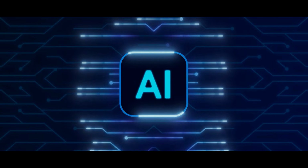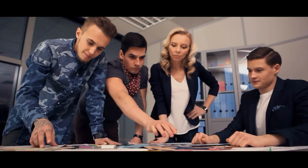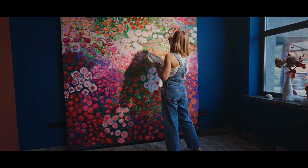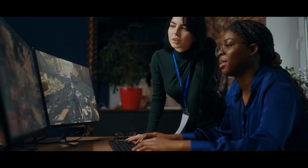Flux is more than just another AI model. It represents a shift in creative technology. It shows that powerful AI can come from small teams who understand creators, not just giant corporations. Flux lowers the barrier to professional-level visual creation. It gives independent filmmakers, game designers, writers, and YouTubers access to tools that once required huge budgets.